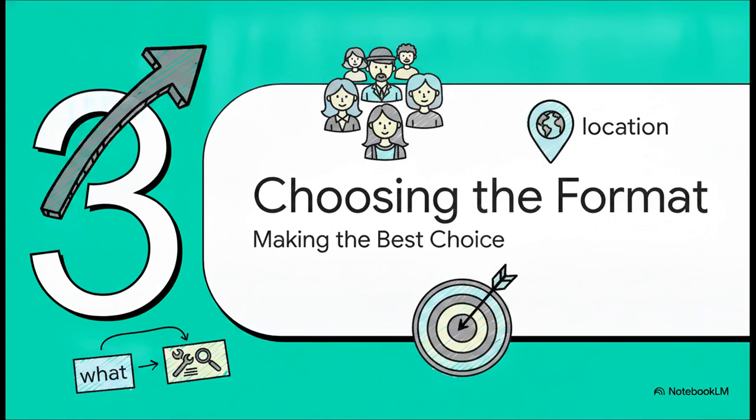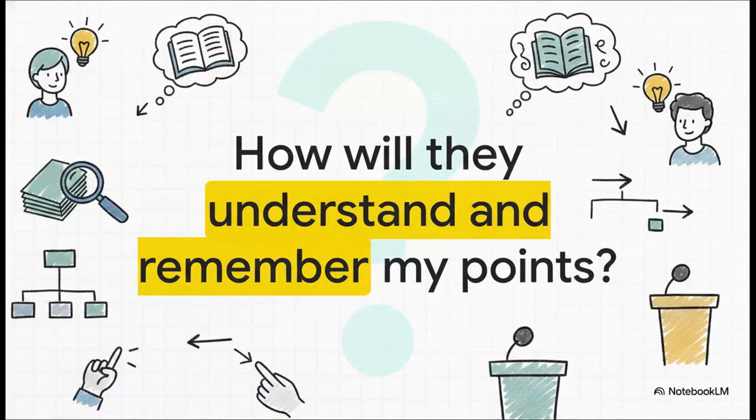Okay, section 3, choosing the right format. Let's talk about making the best choice. You know, it really all comes down to this single golden guiding question. I want you to ask yourself this every single time you get a new assignment. How will my audience best understand and remember my main points? Seriously, before you open a slide deck or before you write a single paragraph, just stop and ask this question. Put yourself right in their shoes.